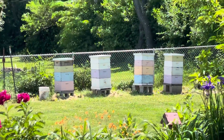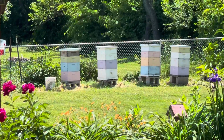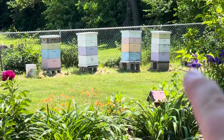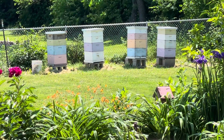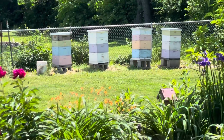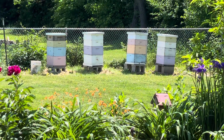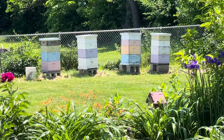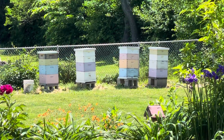So we are actually doing really good this year. All of them have 2 brood boxes. All of them have 2 honey supers, and we have 2 Italians and 2 Buckfast honeybees this year. So far they have been unbelievably great.